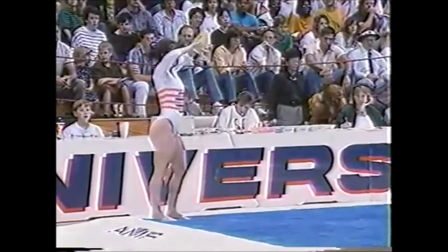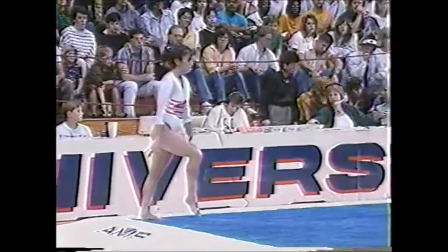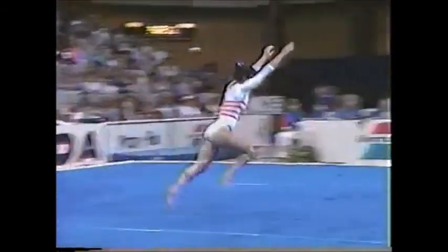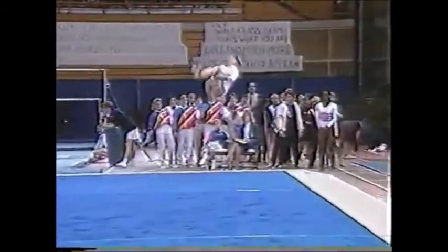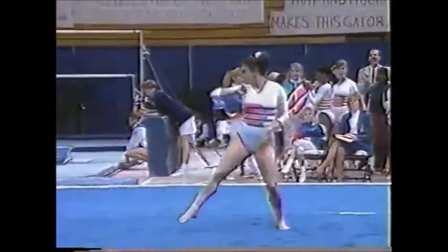Now Melissa really has to get pumped for this final tumbling run. She's planning to do a double back. Very tough to do in your final tumbling pass, and it will give her a D and a 0.1 bonus if she can land it. Very well done, and a very solid and secure landing. That's nice to see.